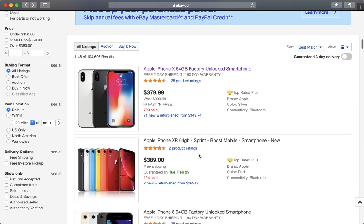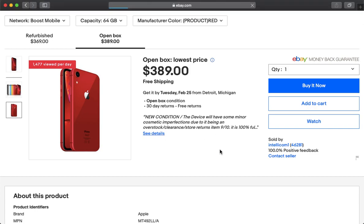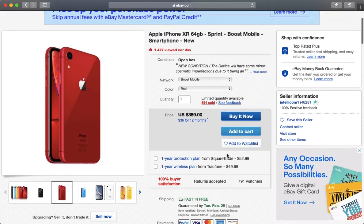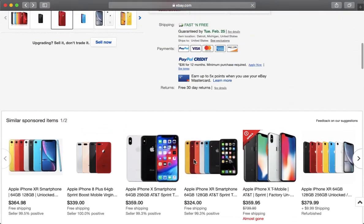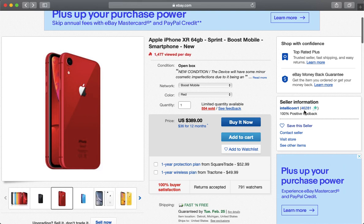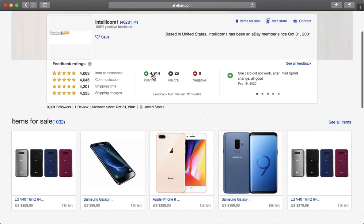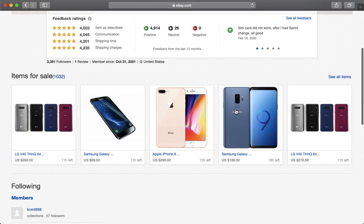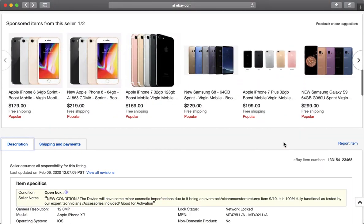For example, here, even on some of these, you can look at how many units have been sold. If you click on how many have been sold, it'll tell you. That means this person has been doing business for a while. Even if we look at the feedback here, it has almost 46,000 feedback at almost 100%. They must be doing a really good job. You can look at all their positive reviews, and they're selling a bunch of phones, so definitely a good seller based on this.